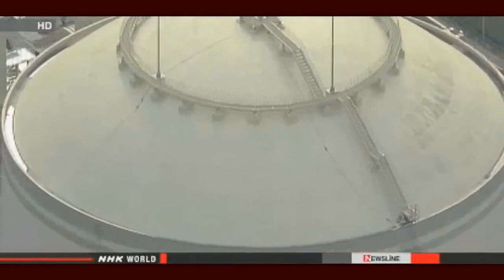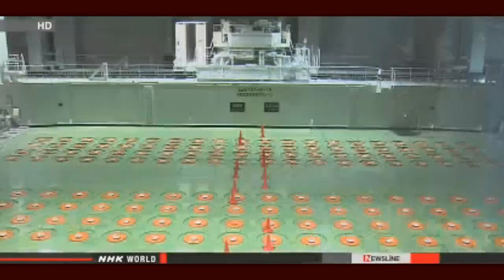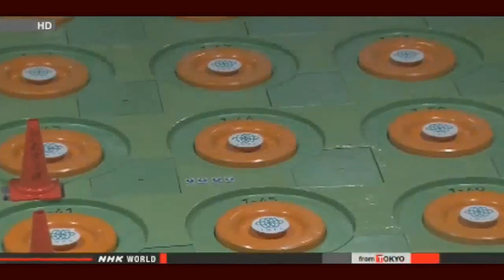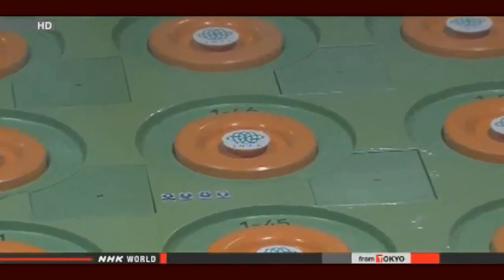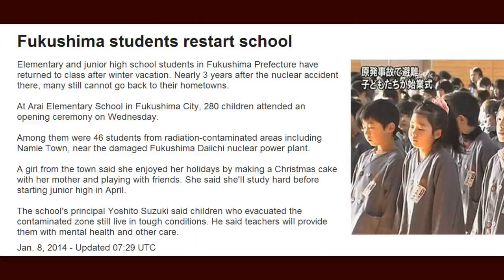Managers at power companies want to reprocess and recycle the stockpiles, but engineers aren't ready to use the plutonium that would be extracted from it. Government officials have plans to use it in a prototype fast breeder reactor in western Japan. The Monju facility has experienced a succession of problems, and it's unknown if it will ever be put into use.